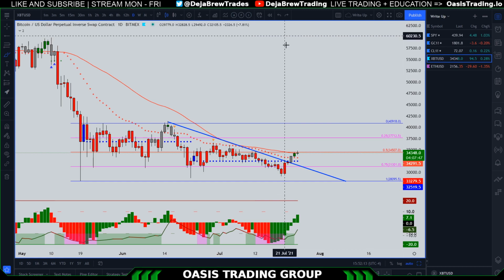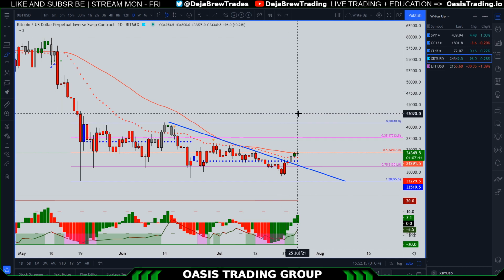Okay, so I would lean bullish here just slightly. If you can hold above the 50-day, then you're looking very good into that kind of 38 to 40,000 range.